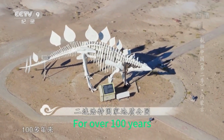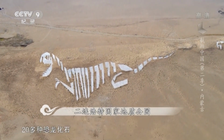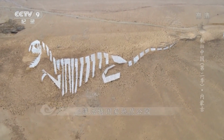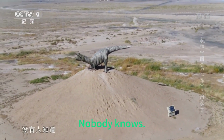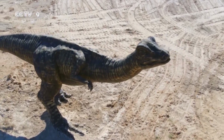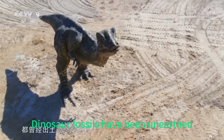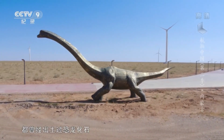For over 100 years, more than 20 kinds of dinosaur fossils have been unearthed in Erenhot. Nobody knows how many dinosaurs lived on Earth, but almost every continent in the world has had dinosaur fossils unearthed.